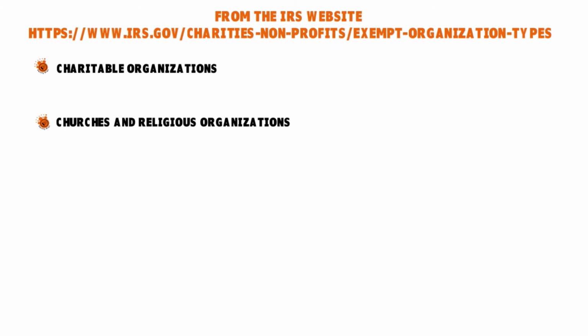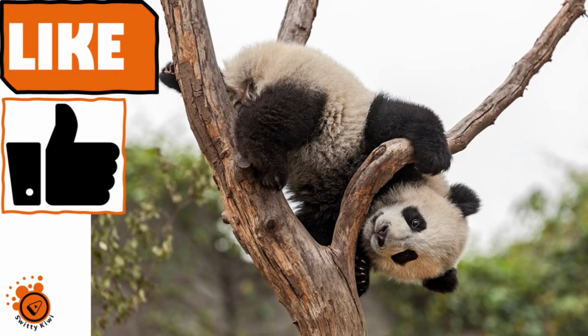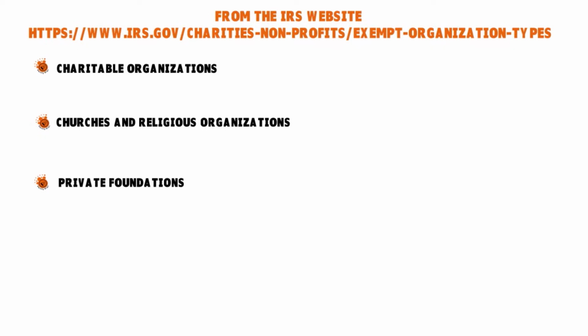So churches and religious organizations like synagogues, mosques, temples may qualify for exemptions from federal income tax under Section 501(c)(3). Number 3, private foundations. Every organization that qualifies for tax-exempt status under Section 501(c)(3) is also classified as a private foundation unless it meets one of the exemptions listed in Section 509(a). We have another show dedicated to that, so I'm not going to go into details here.